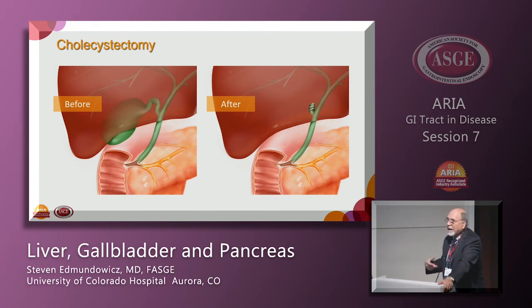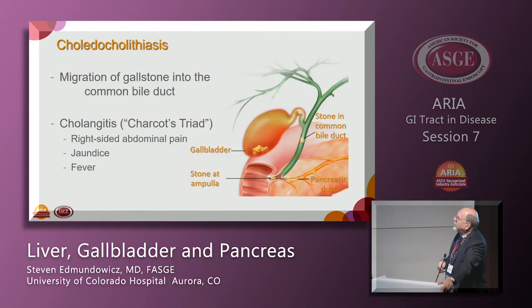Even though we've removed that reservoir of bile, some patients get a little more diarrhea, some patients get a little more constipation. Quite honestly, it kind of evens out, and there's really no post-cholecystectomy syndrome in the great majority of people. Some people clearly notice a big difference in their bowel habits after a cholecystectomy. They say they have much more diarrhea and it's difficult to manage. And we have ways to manage that with different medications to absorb the bile salts.